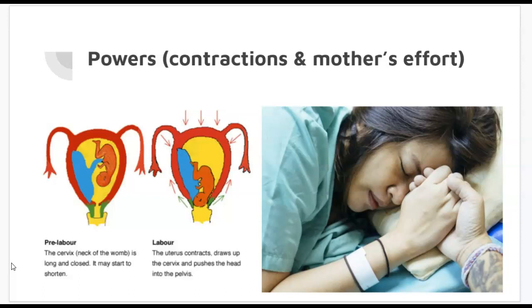So the next thing to be aware of is that we have to have a consistent pattern of contractions to create cervical change. So there are cases where we have a patient that has maybe one contraction every 10 minutes and that dilates her cervix. That person is gifted and should play the Powerball, because that means that in a 12-hour labor, they will have had 12 contractions and had a baby, right? Wish I was that person.